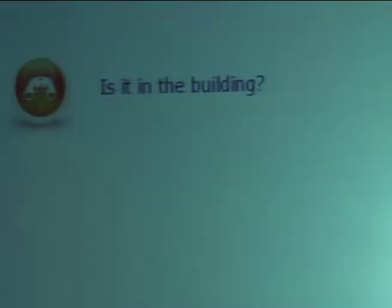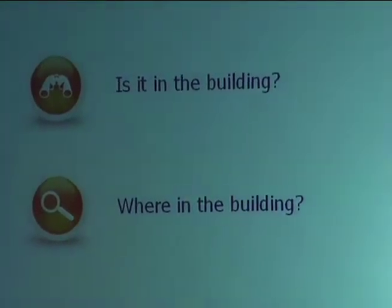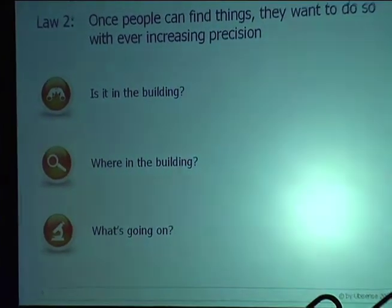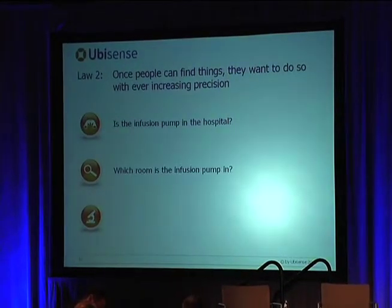So once people find things, they want to do so with ever-increasing precision. The first thing you want to do when you answer the inside question is: is it in the building? Kind of interesting. Where in the building? Well, that's more interesting. Now I can find things, I can actually get some useful information from that. What's going on is where the truly actionable data comes from, and that requires a high level of precision in terms of location. So let's take a look at some examples here.